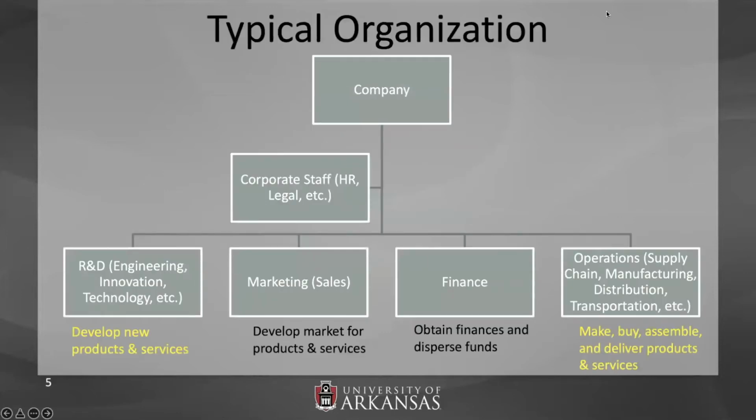Okay, if we were to take a typical company, like a large aerospace company or a transportation company, they might have this kind of organization. They would have a bunch of staff, which handles all the staff functions, HR, legal, etc. They would probably have some organization with a variety of names. Might be called R&D, might be called engineering, might be called innovation, might be called technology or technology management. And the role of that part of the company is to help develop new products and services.